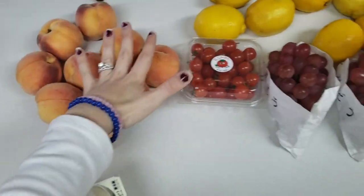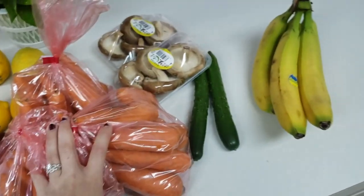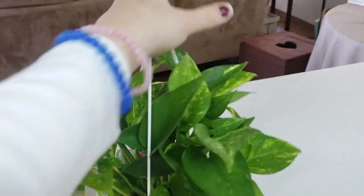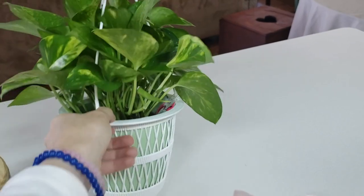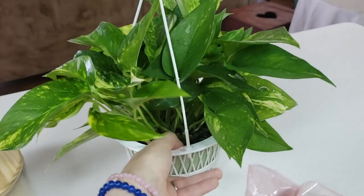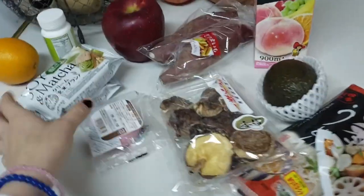Here is an overview, all these peaches, all these lemons, grapes, tomatoes, all this stuff we got for $21 because we bought the cucumbers somewhere else. And then I got this cute pothos plant from Homac, and Homac is kind of like a Walmart-ish, more like maybe Target, a store like that. It's not a Home Depot kind of store. So we're gonna hang this up eventually. And then this is all the stuff that we got at the Japanese store.